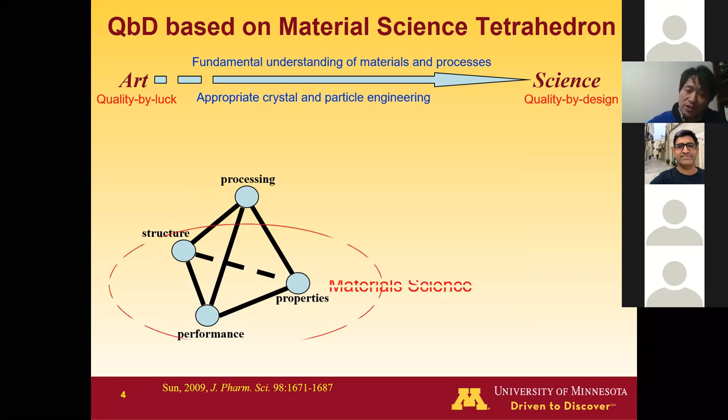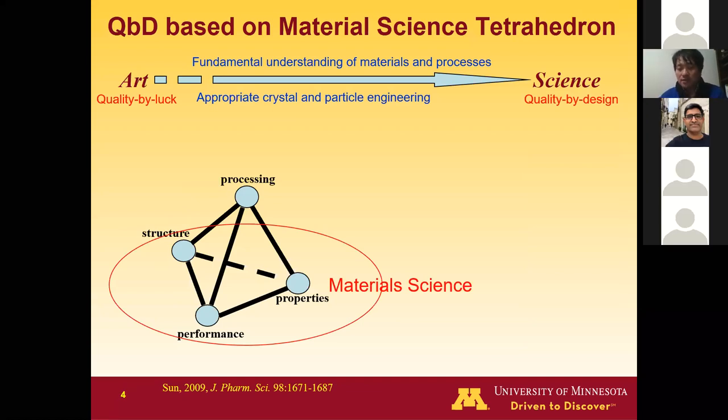The relationship between structure, property, and performance is the main idea of any material science, for pharmaceutics, and also for batteries, the energy industry, anything you can imagine. This is the basis of all. When you deal with a material, you have to consider the structure, property, and performance. Once we know that, we have a very solid foundation.